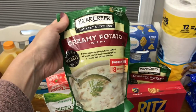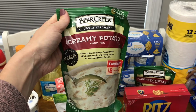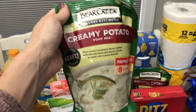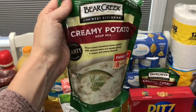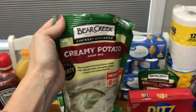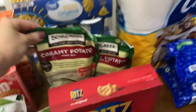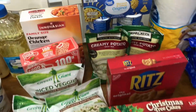I got two of these creamy potato soup mixes. It's the Bear Creek brand. I love potato soup. Potato soup is my absolute favorite soup. I love soup in general, but especially potato soup. And this soup right here is really, really good. It tastes homemade. It tastes just like grandma used to make. It is so, so good. Highly recommend. I always make 2 packs at a time just so that we can have leftovers.